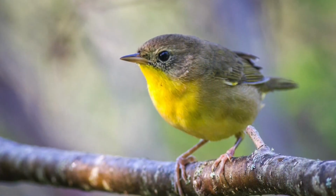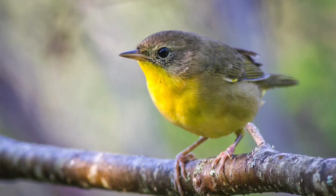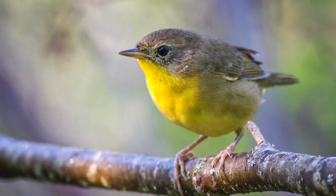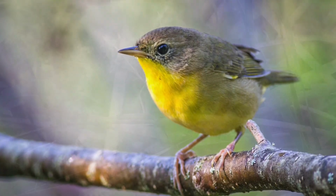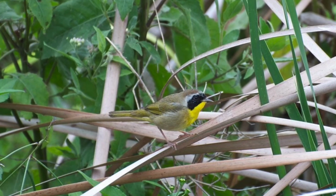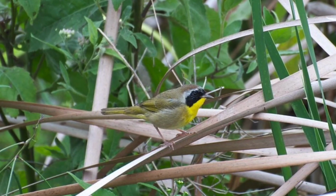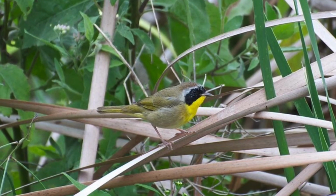This is a female common yellowthroat. Both sexes are brownish above, with yellow throats and underparts, but only the males have a distinctive black mask. Common yellowthroats utilize many types of habitats featuring wet areas with low, dense vegetation such as wetland edges, drainage areas, orchards, and fields.